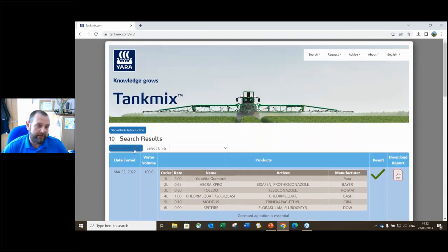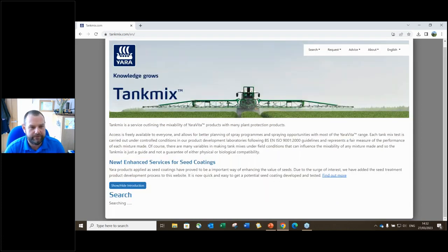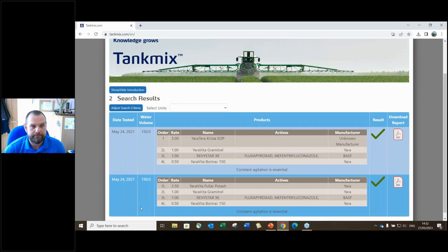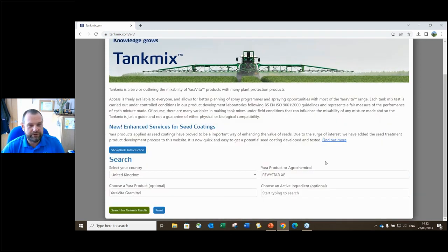What you can do then is say, actually, I want to adjust the search criteria because I'm not going to use Astra, I'm going to use Revastar XE. So let's have a look. So we change the name, we search for tank mixes, and there are 2, as you'll see there. Again, you can change this to anything.